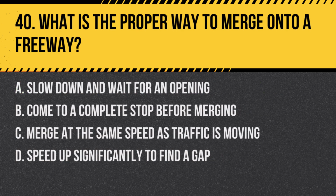Question 40. What is the proper way to merge onto a freeway? A. Slow down and wait for an opening. B. Come to a complete stop before merging. C. Merge at the same speed as traffic is moving. D. Speed up significantly to find a gap. Answer C. Merge at the same speed as traffic is moving. When merging onto a freeway, adjust your speed to match that of the freeway traffic and merge into a gap safely without stopping in the merge lane, if possible.